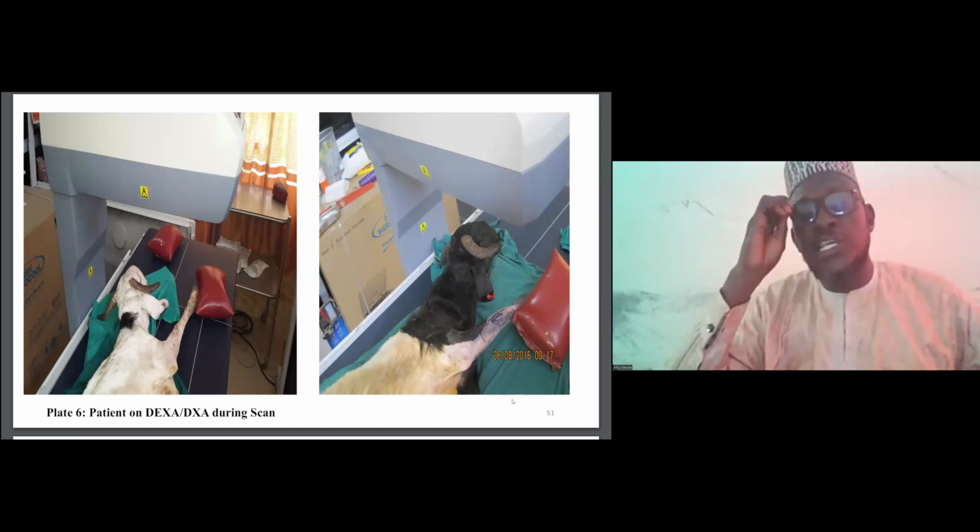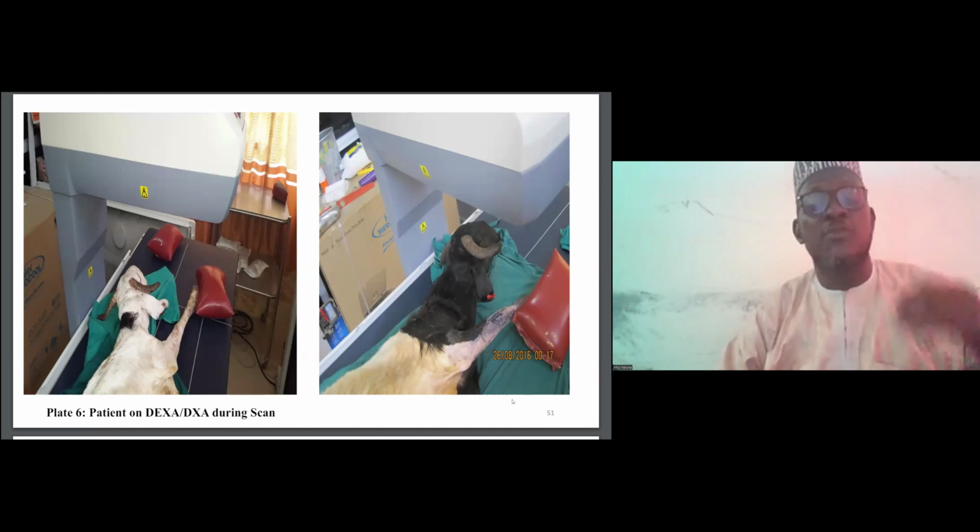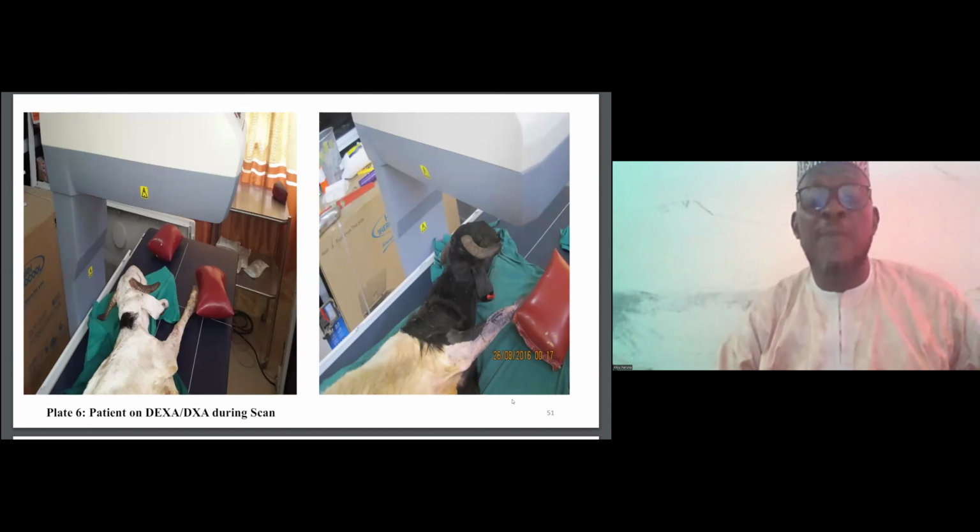Now you can see our subjects anesthetized or sedated, placed on the DEXA machine. So with the detector or the scanner, we are scanning the right radial bone, as you can see in the 2 different samples.